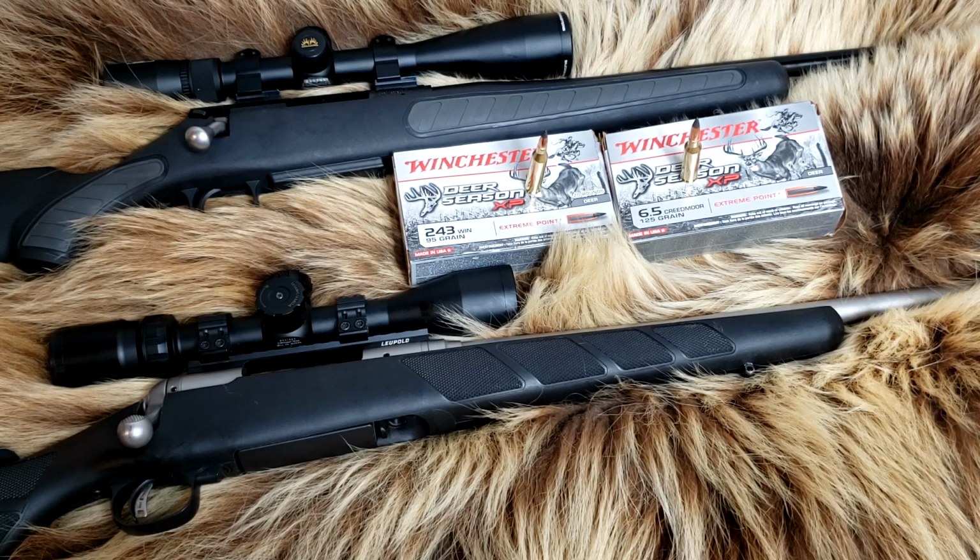We have Winchester Deer Season. When me and my buddy who owns this rifle got together and asked, what ammunition do we have that is the same? We both had Deer Season. That's all we both had that was the same that we could compare. Deer Season is a typical cup and core bullet. You're going to have some rapid expansion and some cup and core separation. We're going to see that today in some pork ribs and some pork loins.